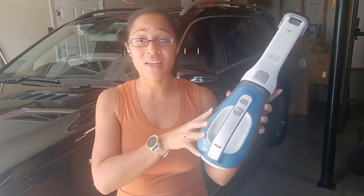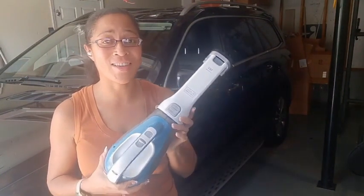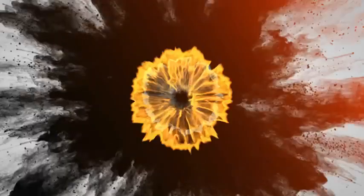So if you're thinking about picking up this vacuum, definitely pick up this vacuum by Black+Decker. I love that it's handheld, there's no cord, fast charging, great suction, and it fits right in the trunk of my car. I'm no longer embarrassed to have people get into my car and have to say, "Excuse the mess." I know I love it, and you're going to too, but that's my point of view.